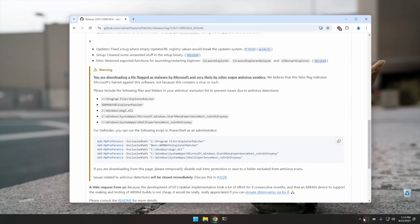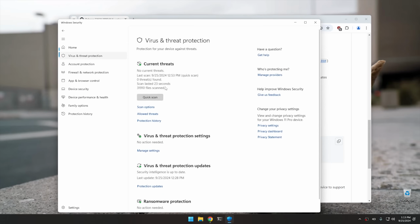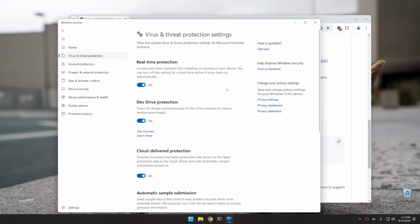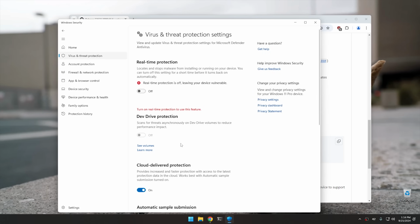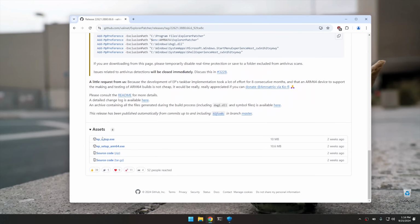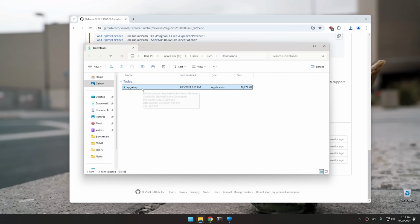Now, the first thing that you need to do is open Windows Defender and then click on Virus and Threat Protection, go down to the Virus and Threat Protection settings, click Manage Settings, and turn off Real-Time Protection. By doing that, you can actually download the file, because otherwise it won't let you download the file itself. So once you have that turned off, you go ahead and scroll down and click on epsetup.exe, and then go ahead and download Explorer Patcher. It'll take a second to download, and once it does, it'll be sitting inside of your download directory.